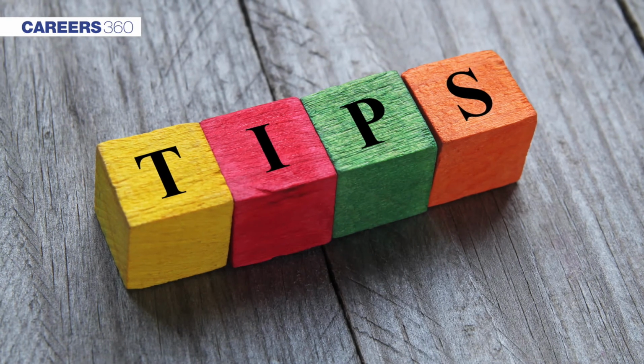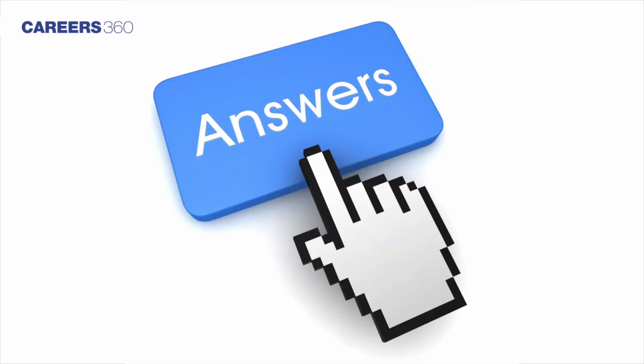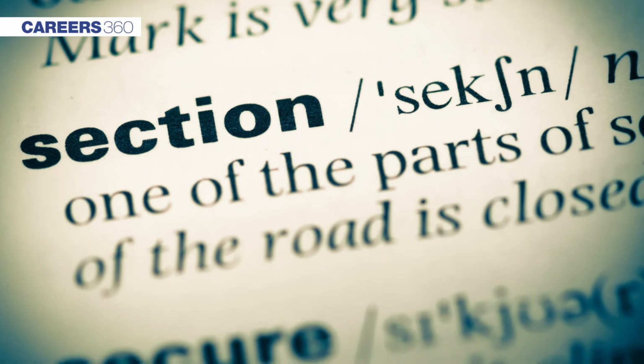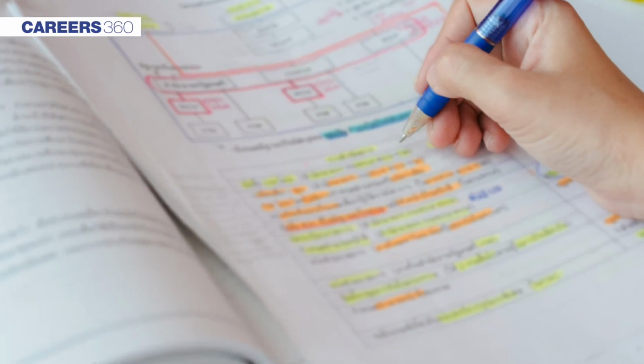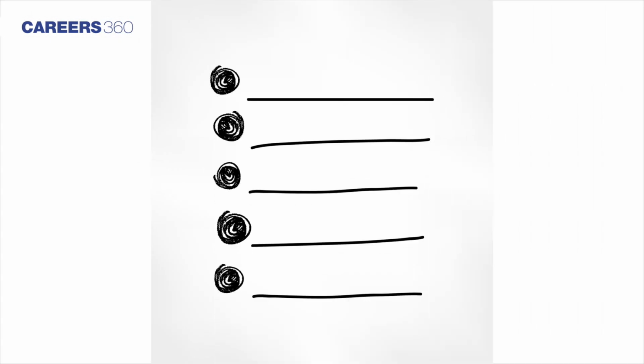Preparation tip number 4. Make a strategy to write answers. One of the most important CBSE 12th preparation tips is to know how to write answers during the exam. Students should highlight the important sections of an answer with a different color pen or by underlining. Besides, write answers in points instead of writing in paragraphs.